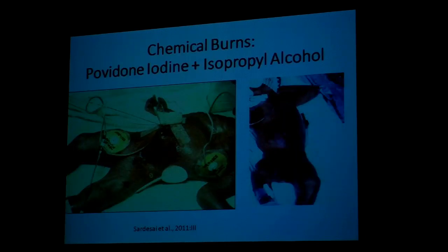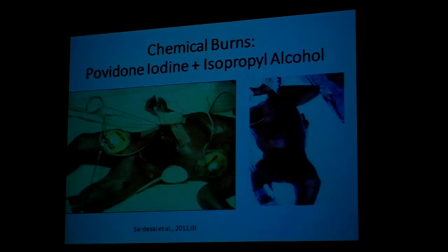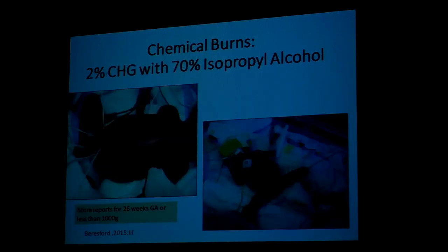Risk, yes. Okay? So these are the chemical burns that occur because of not doing the preventative measures after using a disinfectant. This is an example of chemical burns from povidone iodine and alcohol. And this is another picture of chemical burns using chlorhexidine with alcohol.